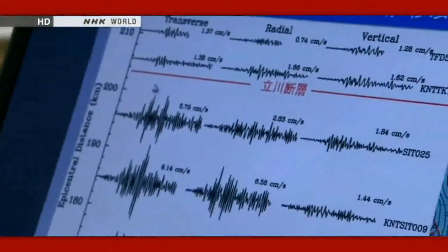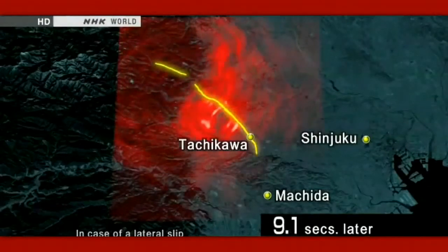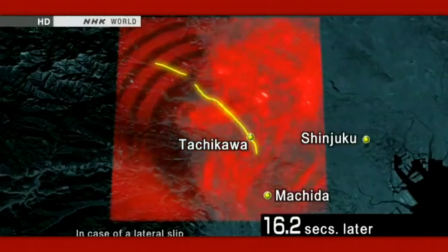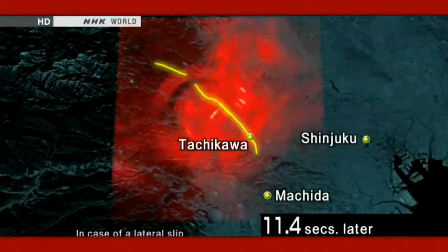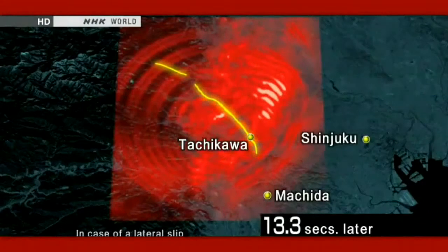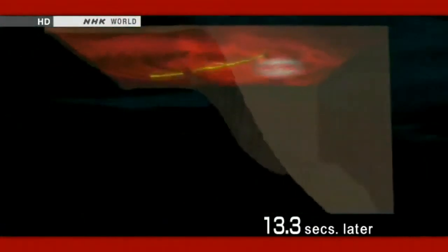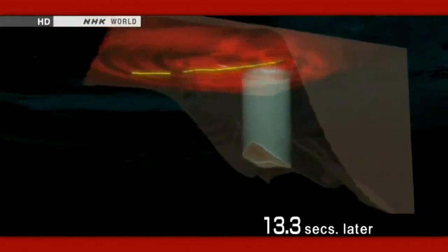Yamanaka conducted a simulation based on data from soil around the Tachikawa fault zone. Red indicates a strong shake, and white indicates the maximum tremor. Initially, the vibration is focused near the fault, but it spreads gradually. The tremor gets especially strong in the eastern area of the fault. There's a thick sediment layer just below. The sediment is relatively soft. Yamanaka figured the thicker the layer, the more amplified the vibration would be.